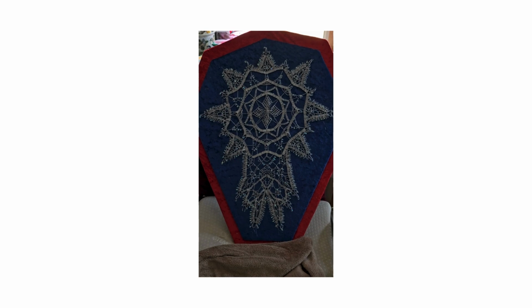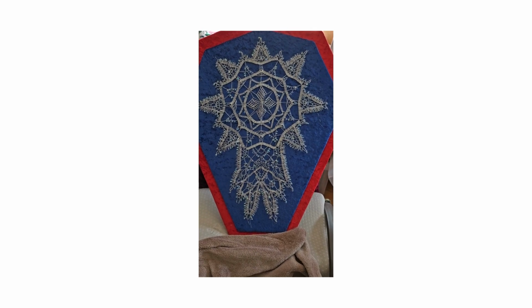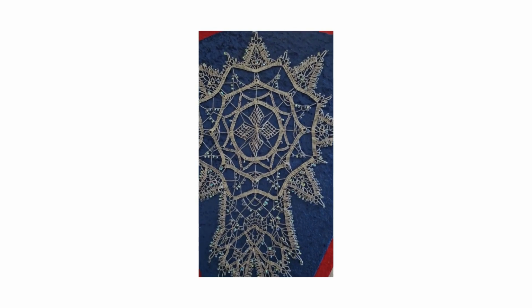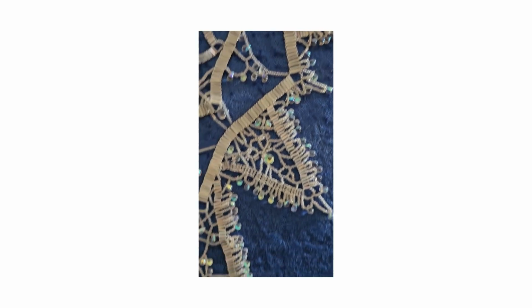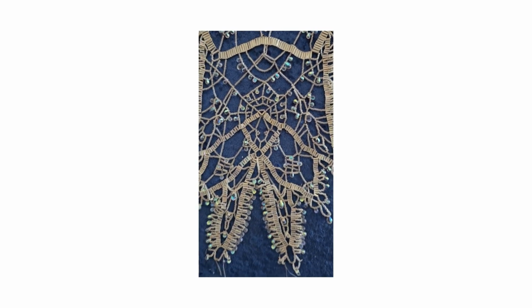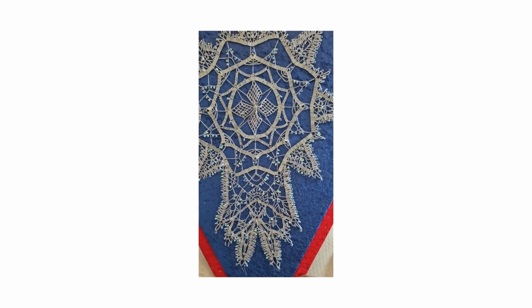This was a project that took about 90 hours to design and another 90 hours to create. You can kind of go in and look closely at how I put all the beads together to create the different elements. I must say, this was quite the challenge, and it was really quite fun.